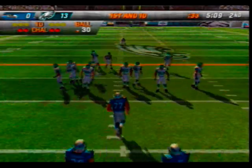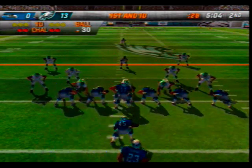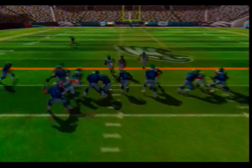Dishman was taken out earlier with a minor injury, but now returns to the game. Hand off to the tailback. Ware is there for the tackle at the 35-yard line.